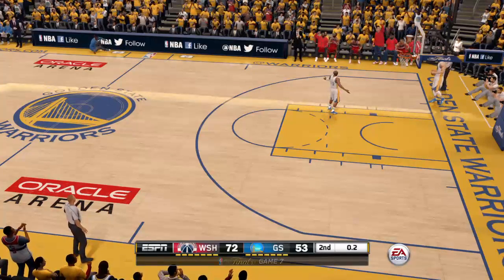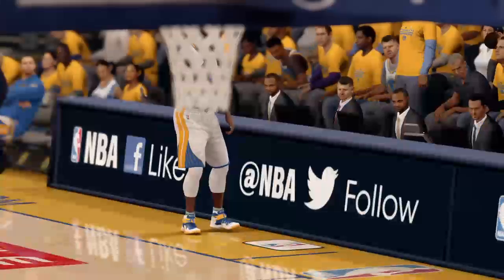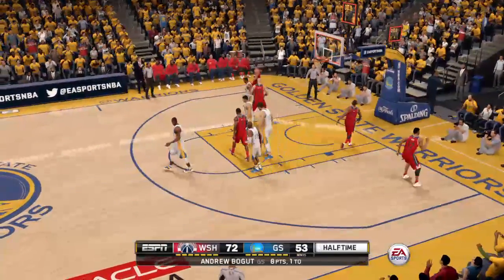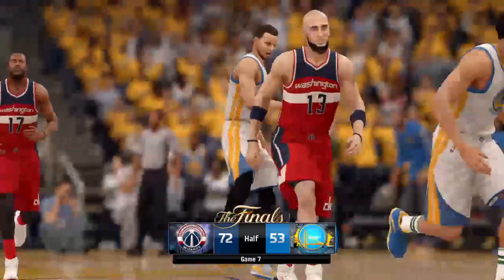There's the whistle. What do they got? A 5-second violation. For Golden State. Draymond Green's checking back into the game for the Warriors. He's got 2 assists in this contest. That's it for the first half. Golden State's down by 19. Halftime report coming up next. Jalen Rose will be there.